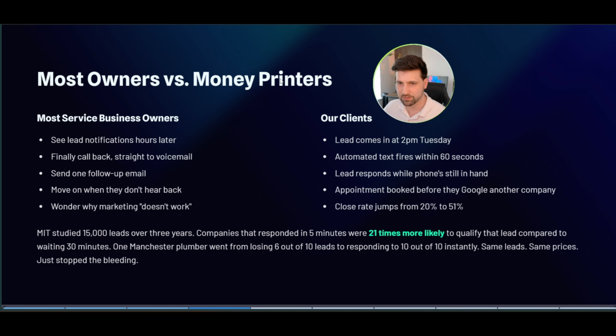And looking at a case by case, one plumber of a contact we have over in the UK in Manchester was losing 6 out of 10 leads because he couldn't get back to people fast enough. Set up automated SMS responses, and now he responds to 10 out of 10 leads instantly without doing anything. It's all just done for him. It's the same leads, the same prices, the same funnels coming in, same bloke. It's just stopping that bleeding.